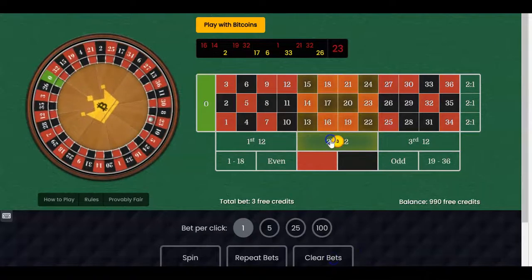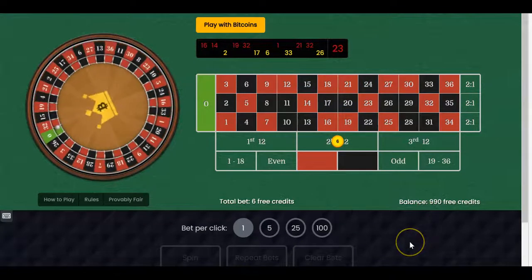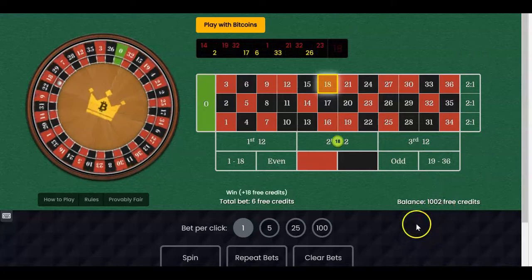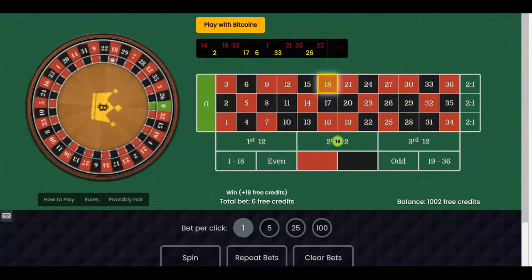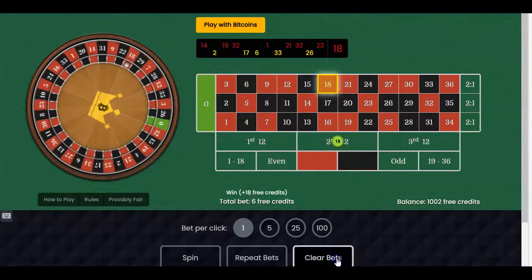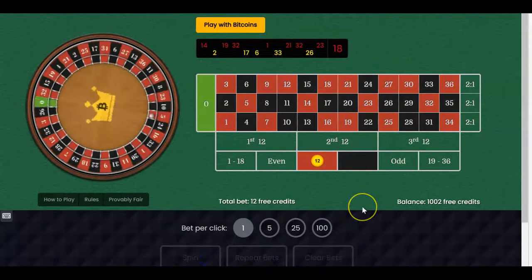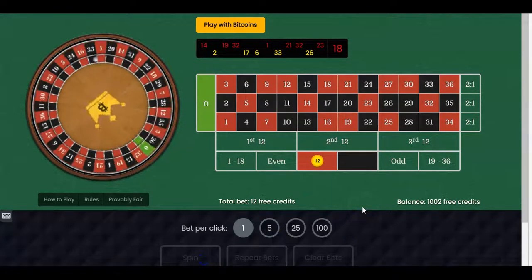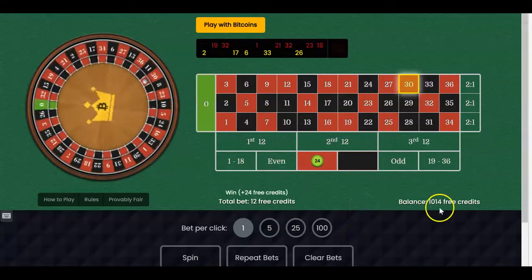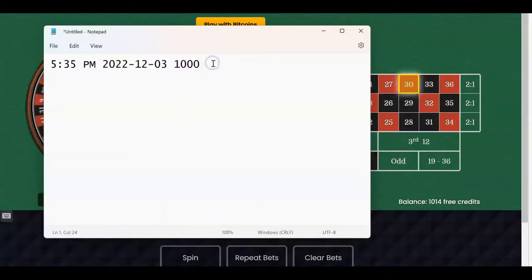But here, to say that we're going to make our 10 units and get out, sure. Or 20 units, whatever you want to play, you're going to get that. So you're back up to 1,002. See, you've recovered. And this is what I'm trying to explain to you. It has the potential of recovery very quickly. Now it's saying 12 units on red. I only wanted to make 10 units in whatever time. Look at where I am. I'm 14 ahead.